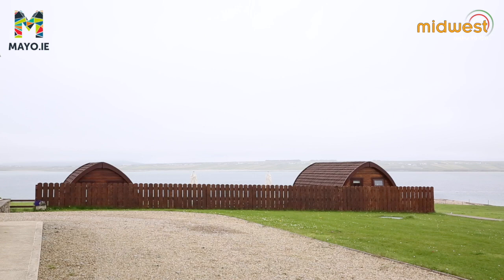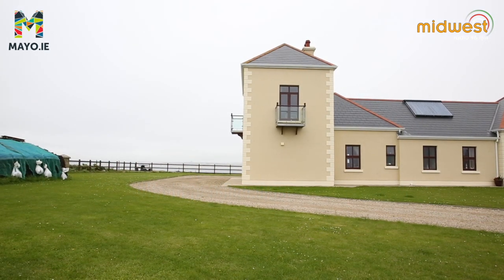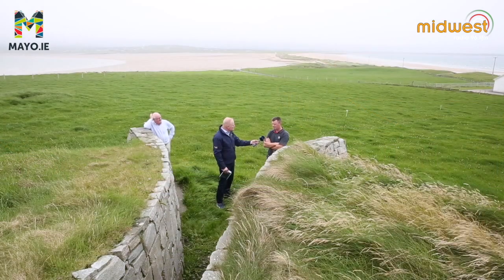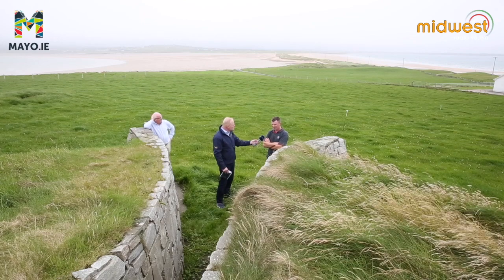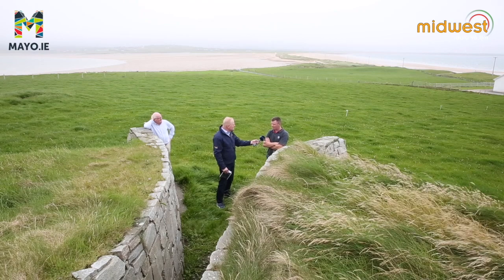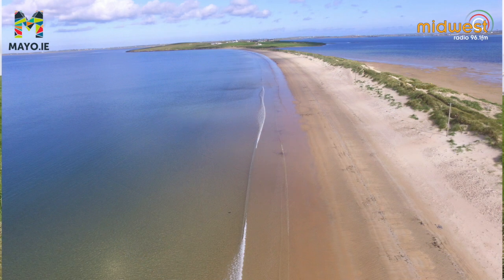The Coast Guard station we opened for visitors after we rebuilt it in 2010, and such was the demand. When I moved home in 2013, we knew the demand was there for something else, something different. So being a bit crazy, we decided we'd have a go at glamping. It was just getting going at the time. We said we'll try 2 pods, and it's just been crazy ever since. It hasn't stopped.